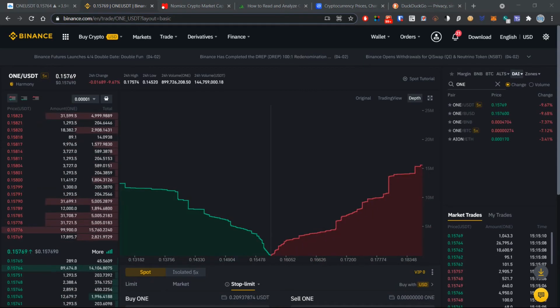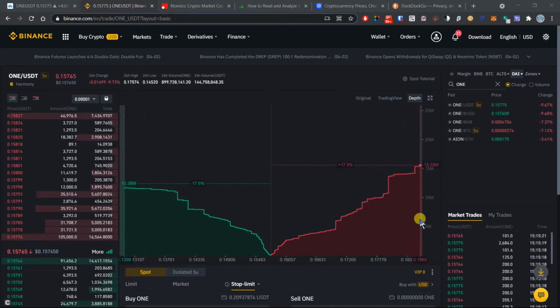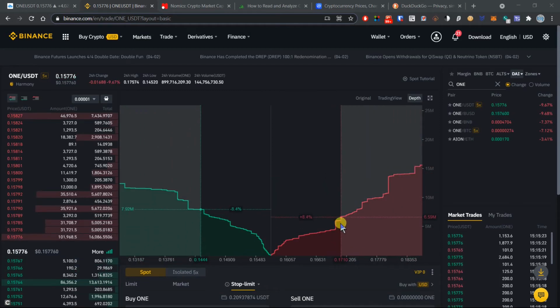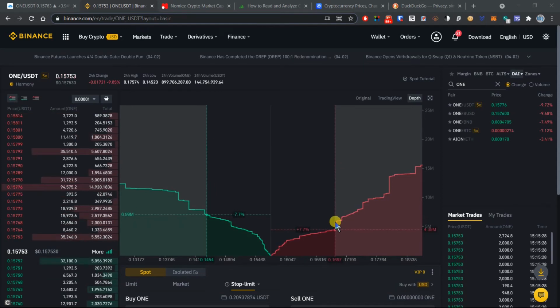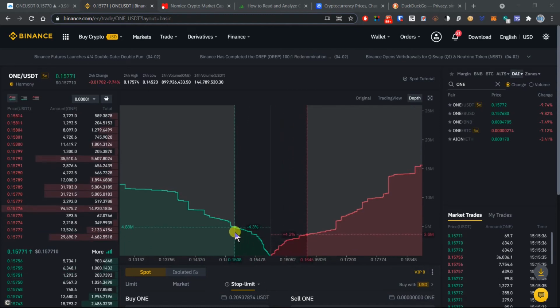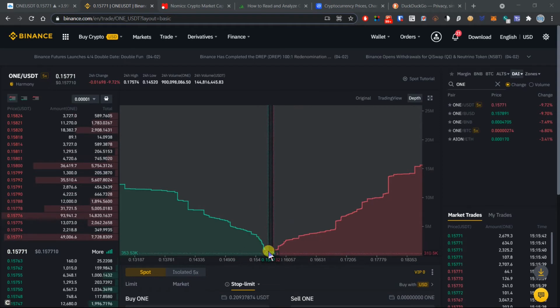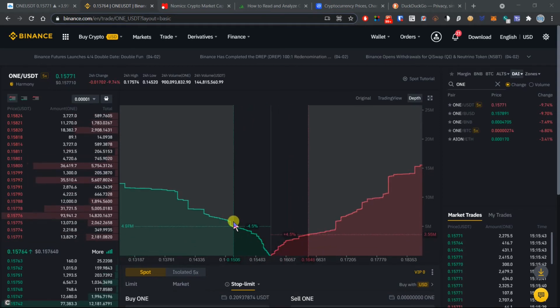So if we look over here on the right side of the chart, you'll see we have some resistance at about 17 cents, because about 6 million coins have been offered for sale when the price hits 17 cents. And when Binance detects that the price has hit that point, it'll attempt to sell or liquidate all those coins immediately. Now, on the left side, we do have some significant price levels that'll offer some support, but they're considerably lower right now.